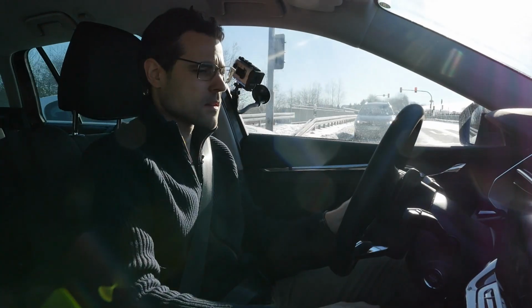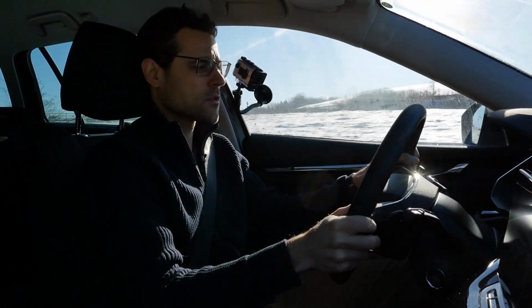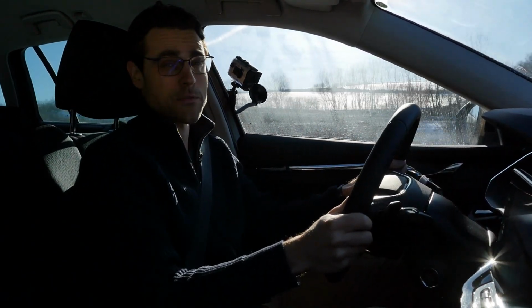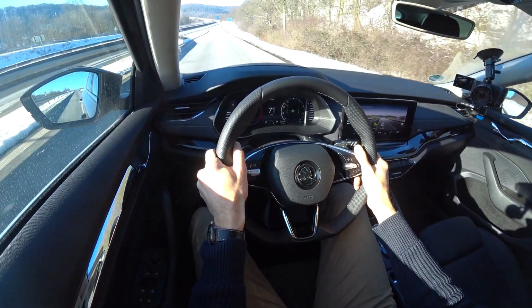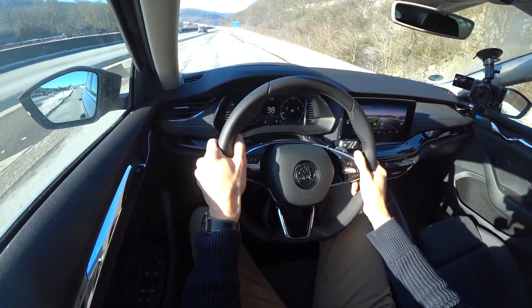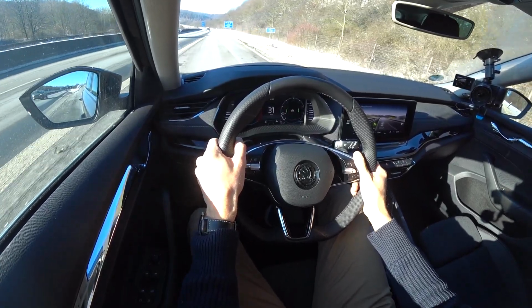Let's now go to the sport mode for best throttle input and just see what this engine is able to do. Is it really enough power-wise for this vehicle? We're going to find out right now on our acceleration motorway test, German Autobahn style. We go from 30 kilometers an hour and then accelerate it out. Let's see.